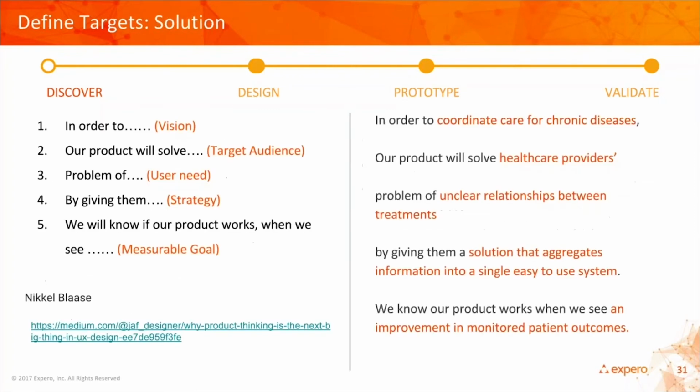So then you start to get into the solution space and you turn that frown upside down and you go through a process of making sure that your solution has a vision, it's got a target audience, it's strategic, and it has a measurable goal. And that's probably the most important, because when things get murky, when times get dark and the release is slipping, you can always go back to that measurable goal and say, are we tracking to this?